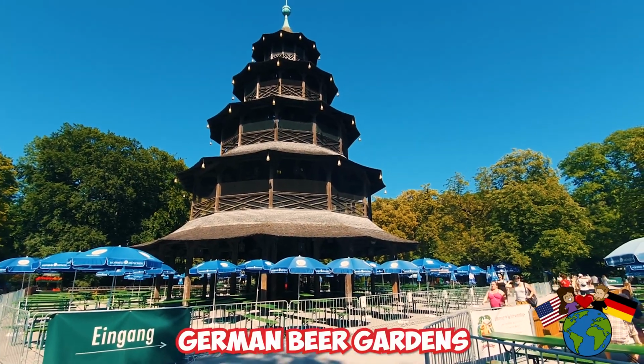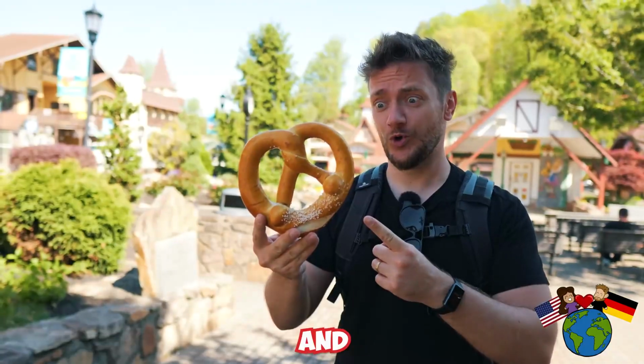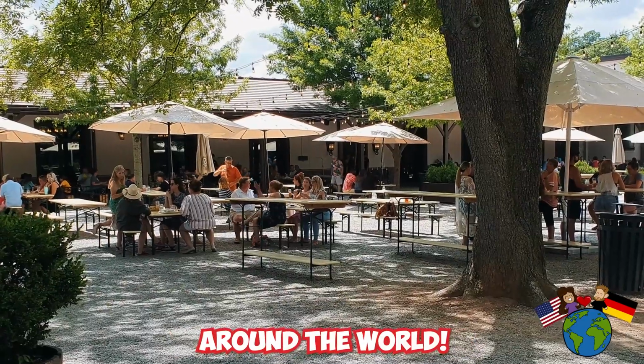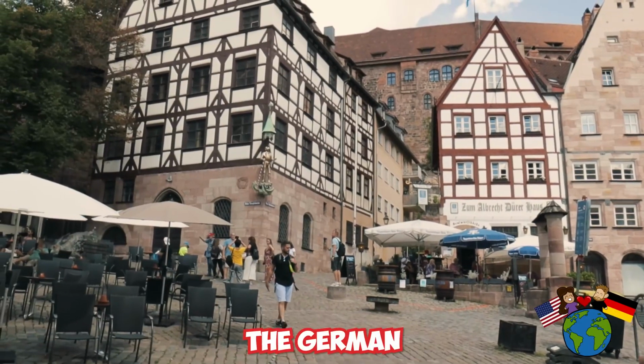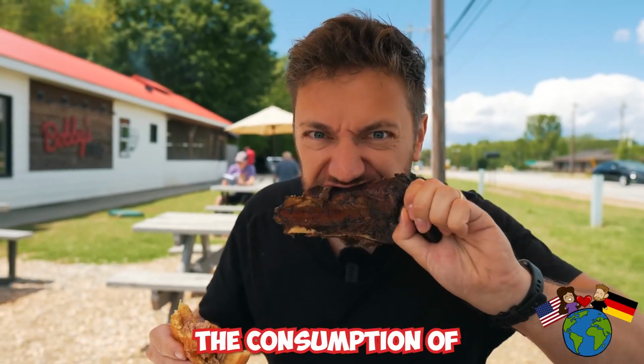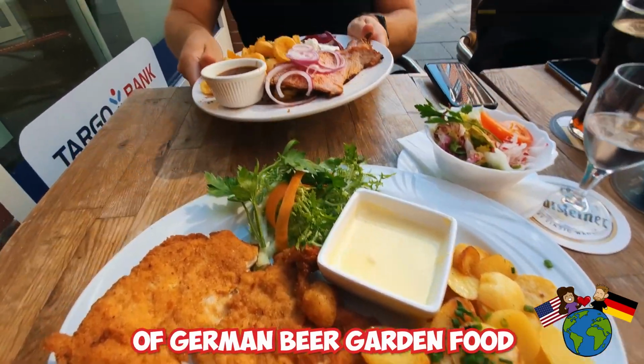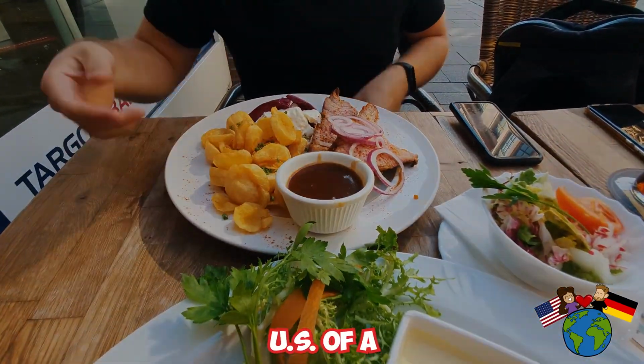German beer gardens, a staple of beer, pretzel and sausage consumption not only in Germany but in many countries around the world. And since I am the German and we are all about the consumption of things that you can eat and drink, it is time to find out what an American understanding of German beer garden food looks like here in the mighty US of A.